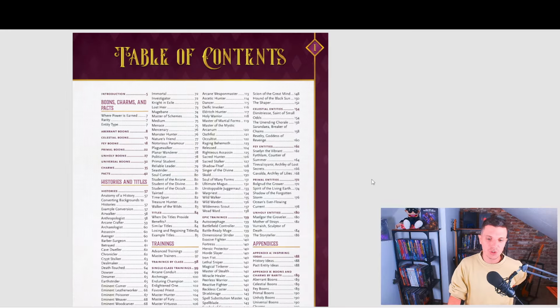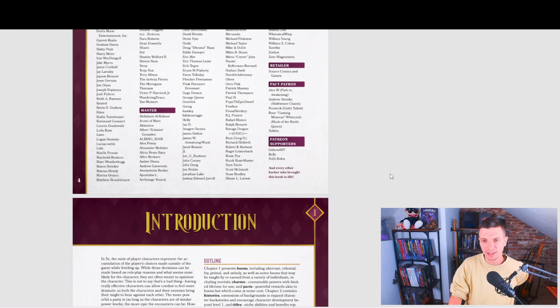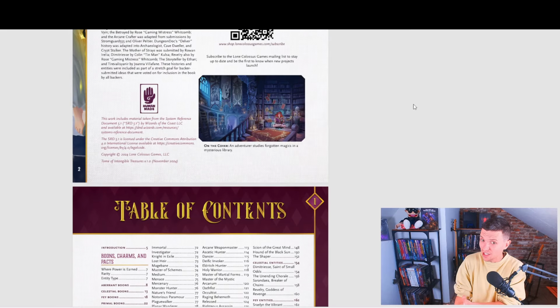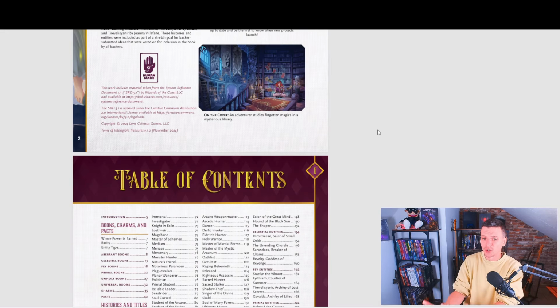And Tome of Intangible Treasures is what I call the treasure book that isn't a treasure book. I know it's a stupid little way to say it, because that's completely not true. But what it basically is, it's all about boons, charms, and pacts. You can see that right here, right? They talk about boons, charms, and pacts. So you can make pacts, which comes with rules. It's really hard to explain in a short segment of this video, but it's all about those treasures you get that are intangible, right? So they're intangible treasures. They're not really like a treasure chest with actual treasure. They're all different kinds of treasure.